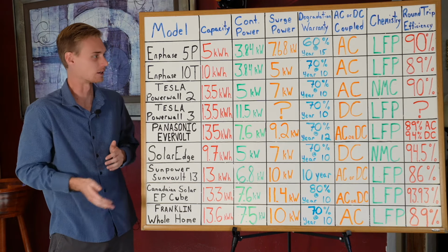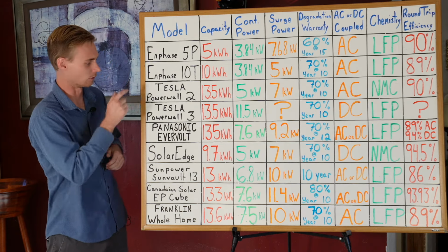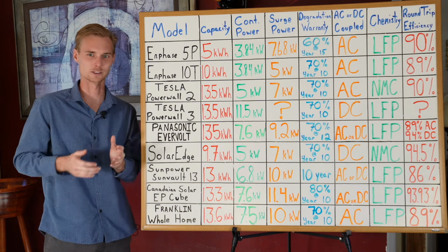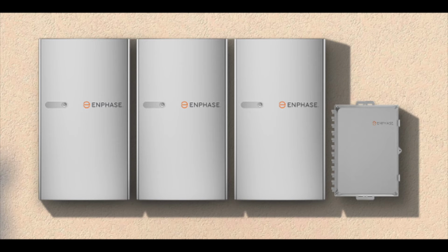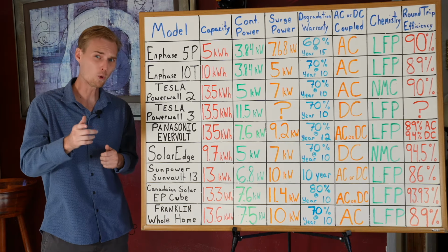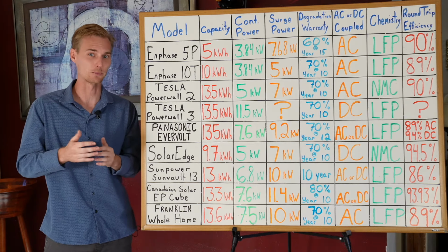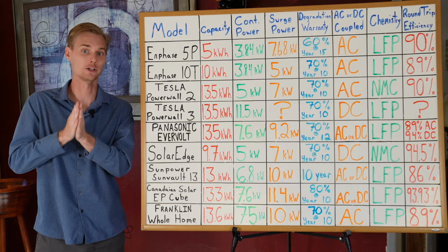Just because the Enphase 5P is only 5 kilowatt hours, and let's say the Tesla is 13.5, it doesn't mean that the Tesla is better. It just means that it's a different size, and you can easily put 3 5Ps together to have 15 kilowatt hours of capacity. Now, a more important and better way to look at this is the relationship and the ratio of the kilowatt hours and the power, or the kilowatt rating.